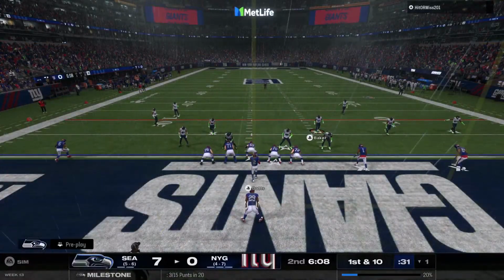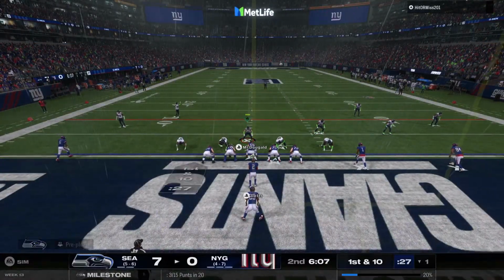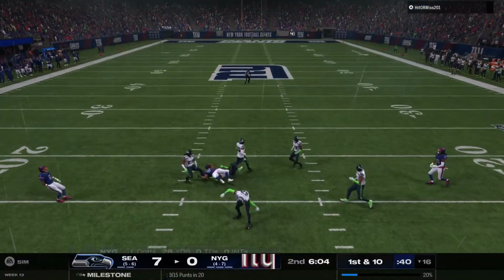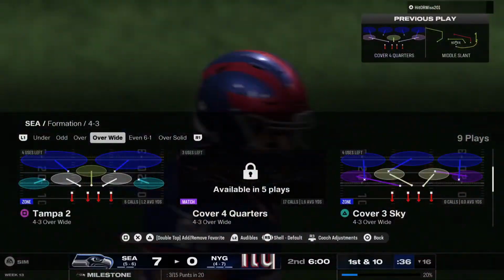The Giants offense at the line, ready to begin their next drive. It hasn't gone particularly well for them. That's obvious. In these conditions, no points so far. They've got to get that offense on track. The question, how do they do it? It is the age-old question, isn't it?